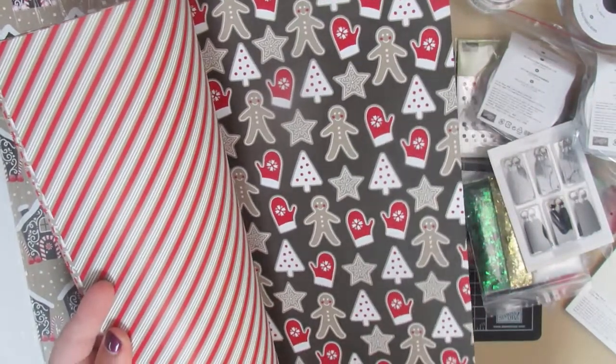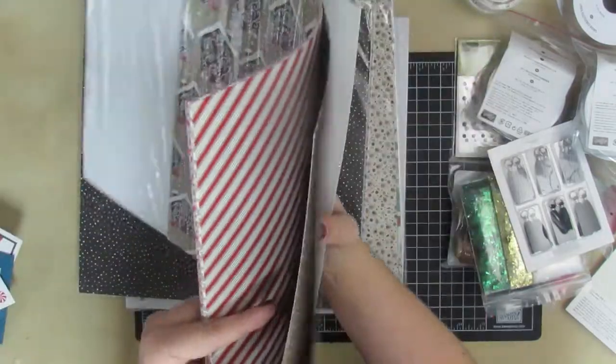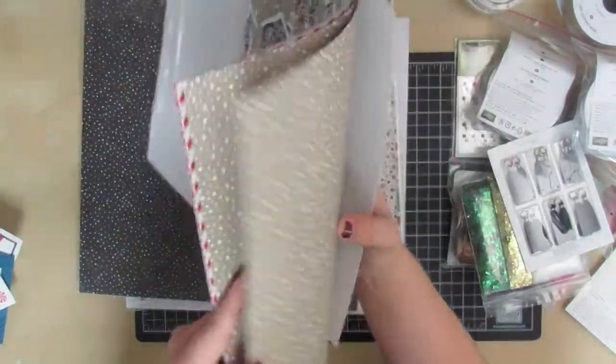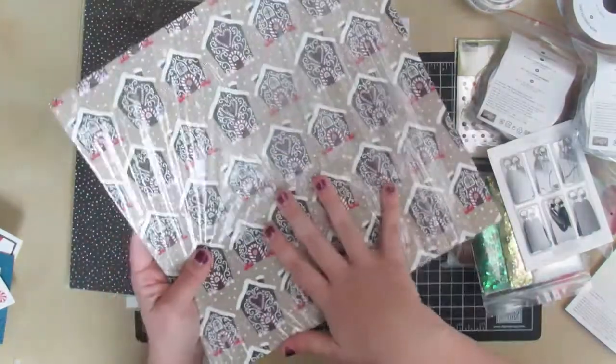This one is really good for cutting out if you're somebody who loves fussy cutting, to make really cute accents and embellishments. Same for these trees. They're really good for cutting out. And then you have kind of a snow and crumb cake back. So that's the candy cane lane. In the samplers you get a 6x6 of each pattern that's in here.